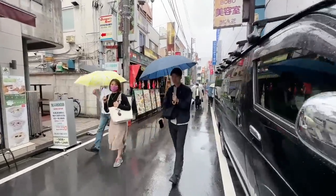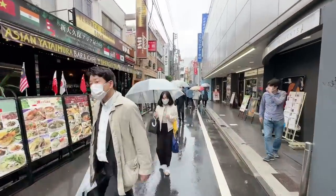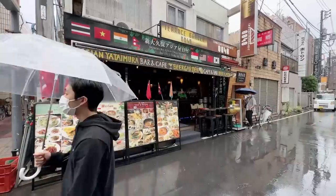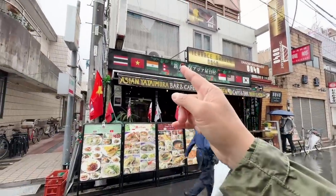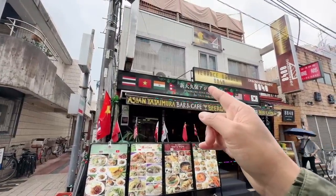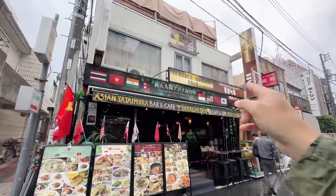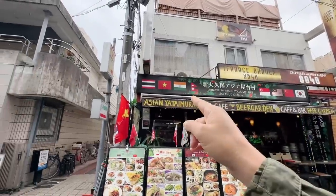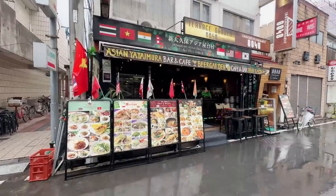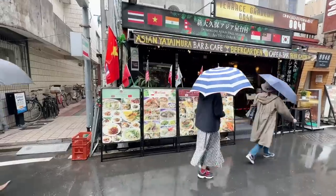All right, we just passed here, that looks pretty good. What is that? Oh, this is a Thai Vietnam bar restaurant. Actually, it's got all of the Asian countries, including India, South Asia and Southeast Asia. There's Singapore, China, Korea, Malaysia over here, Thailand, Vietnam, India, and Nepal. So I guess you get a little bit of everything. You can go around the world in one restaurant, well, around South Asia.